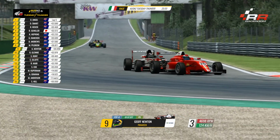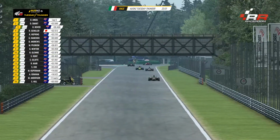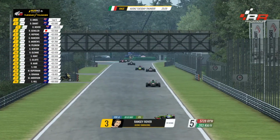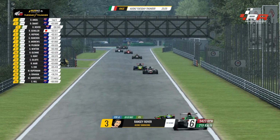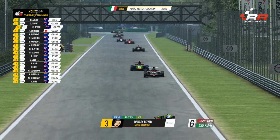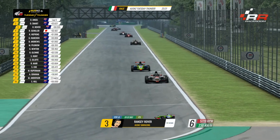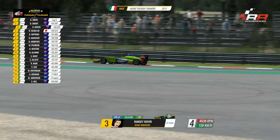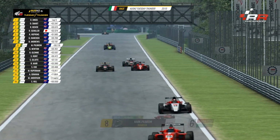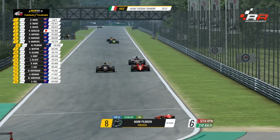Newton looking to make a pass on Mark Bilbro. We cut away, unfortunately. Back to Rangy, who's still hounding the back of Smarty. Smarty has shaken him a little bit though.